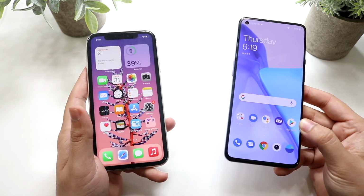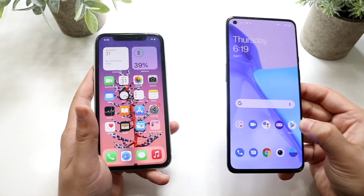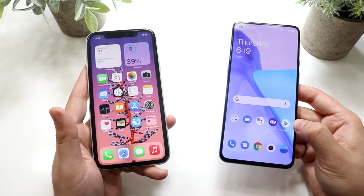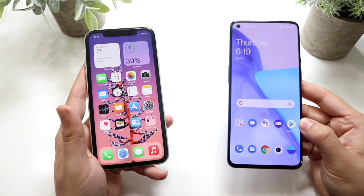Even though this thing has a bigger display and 120 hertz and all of that, I think the OnePlus 9 has the overall better battery life for sure. But I think the iPhone 11's battery life is still really good. It can last you the whole entire day, I'm sure, no matter what you're going to do with it.